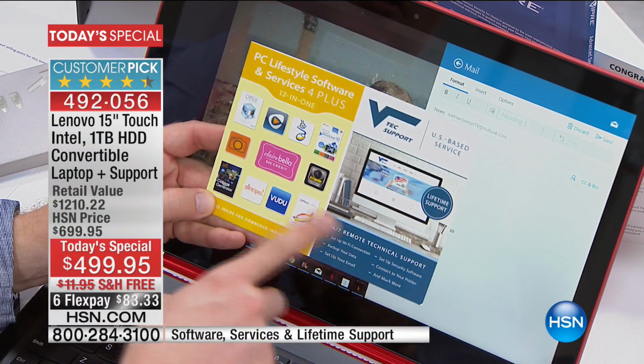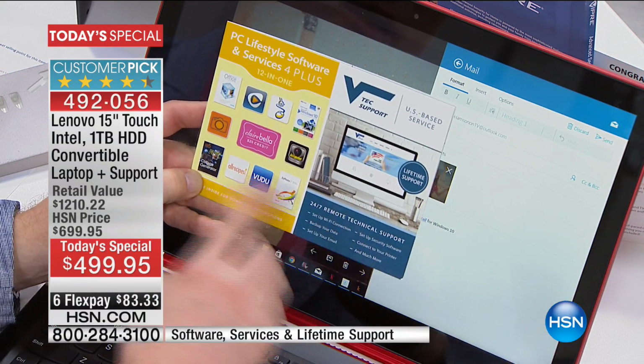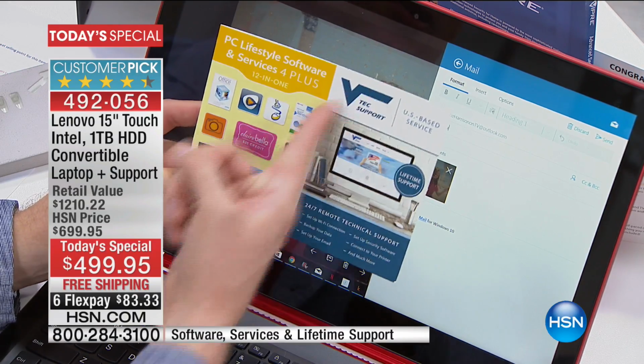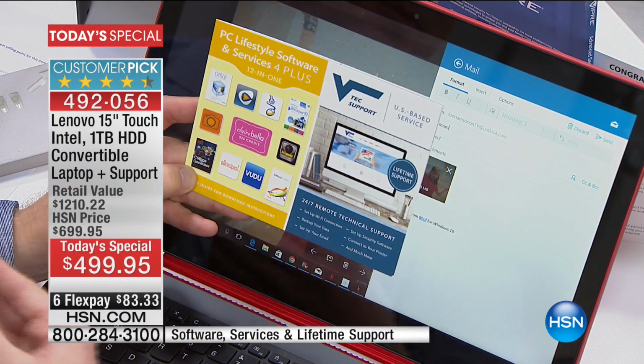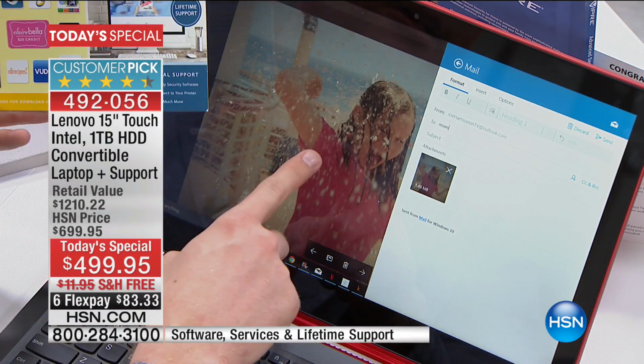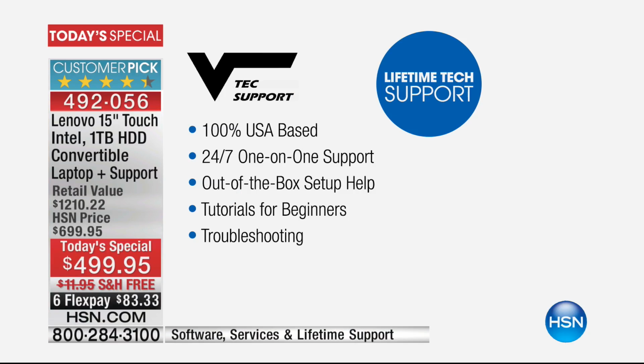The other thing you're also going to get is a lifetime of tech support. So any of the demos you've seen me run through today, when you get home saying, how did he do it? All you have to do is call these guys up. This isn't tech support on just your product. It's the how-to questions like, how did he send a photo to his email? How do you download apps? How do you use the webcam that's included today? It's that lifetime of how-to support that's truly going to make this one of the best experiences that you've ever had.